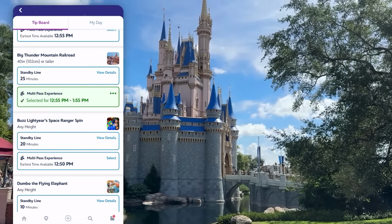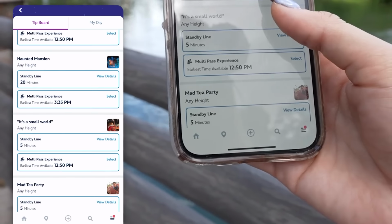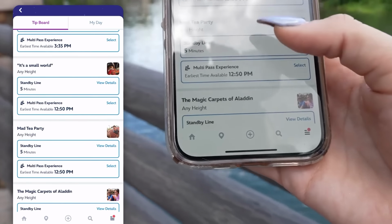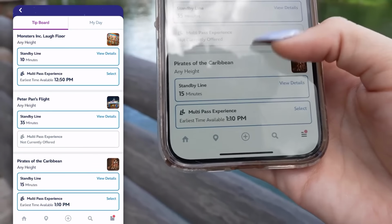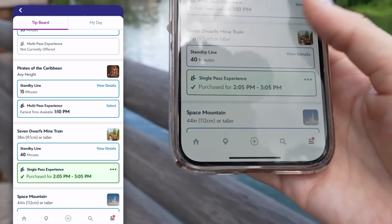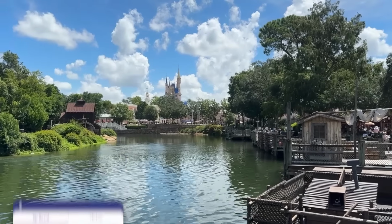Buzz, 20-minute wait, and I could book it for, like, right now. Mansion, 20-minute wait, I could book it for 3:30. It's about 12:50 right now for reference. Winnie the Pooh is out for the day. Peter Pan is out for the day. Pirates, I could book for 1:10. Tiana's is still down and, not surprising, out for the day.